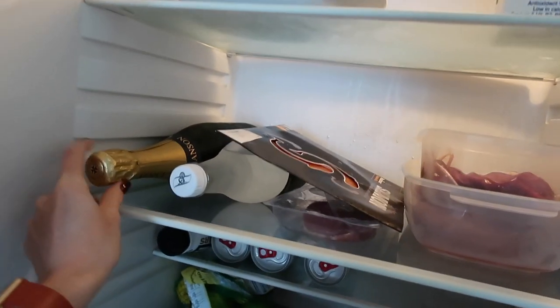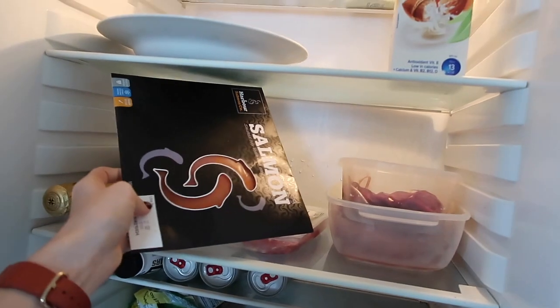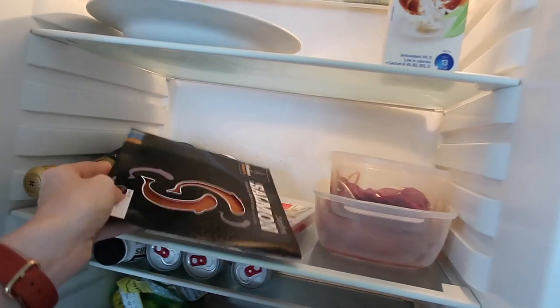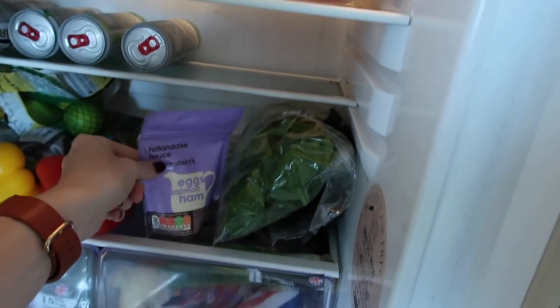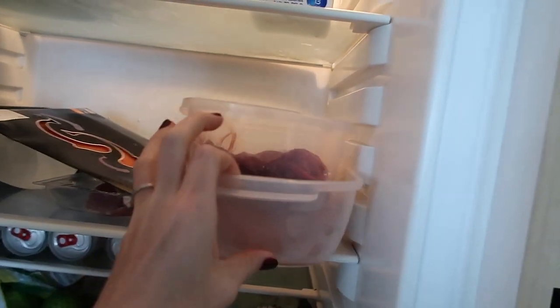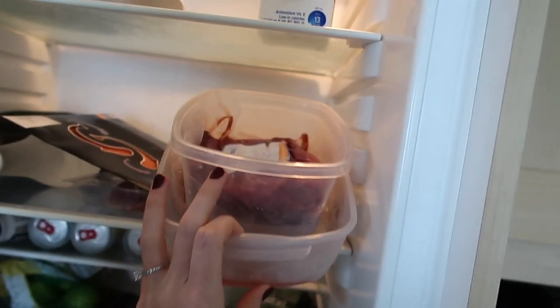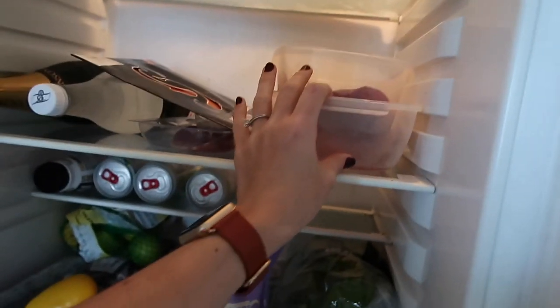We've got some champagne, some tonic water for our gin. We love smoked salmon Sundays or Saturdays, so we've got some smoked salmon. I love having that with some hollandaise sauce, so we've got that in for the weekend. This is our meat, so we take our meat out of the freezer every evening. So we've got some mince out for today because we're going to have chilli tonight.